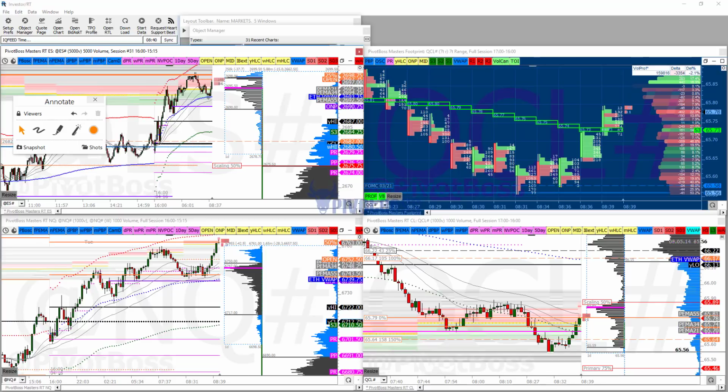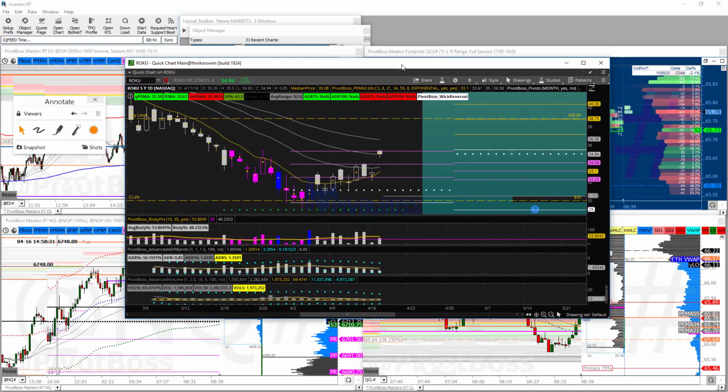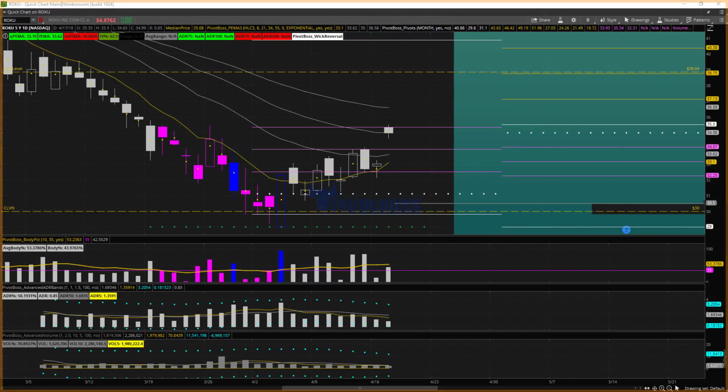I did take Roku off the table. This one was a nice gap up due to the news in overnight trading. It got as high as 36.87 this morning. Let me pull that up. I did take that off. So this one played out right according to plan, which is what I mentioned earlier. Maybe I visualized this one way too much, and that's why.